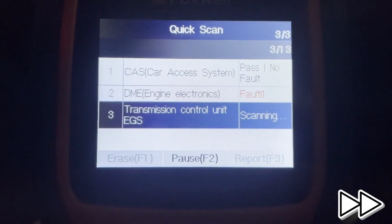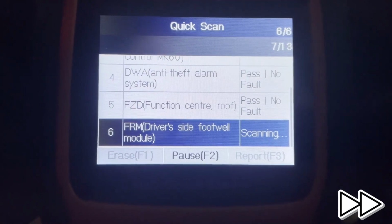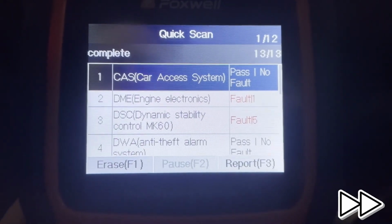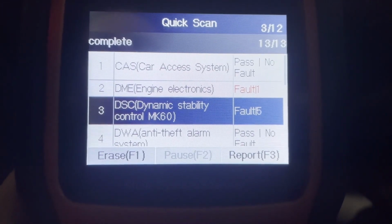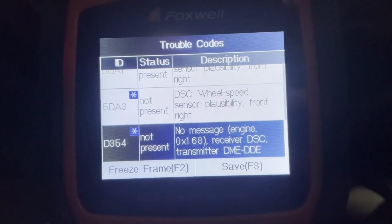A fault in the engine ECU. That's probably that P101 that's always there. 5 faults it said there in the ABS, didn't it? There's a lot of faults going on, but this just could be because they haven't been cleared for a long time. Let's go to the DSC Dynamic Stability Control module. Let's see what we've got. Read codes. Front right. Interesting.